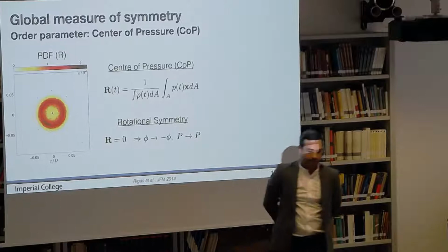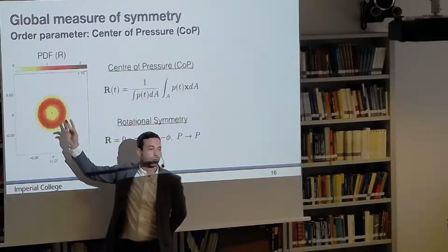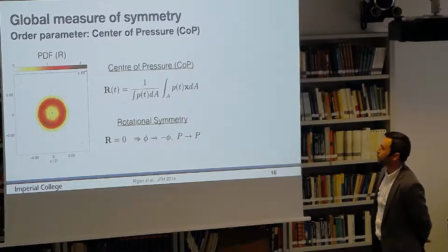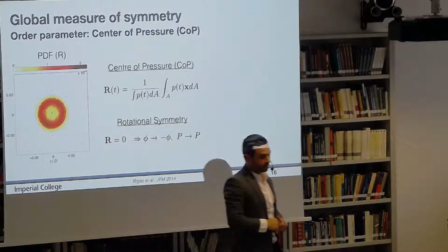And on the left-hand side, I'm plotting exactly the PDF of the center of pressure. So that was the first fascinating result. We saw that instantaneously, the wake never has rotational symmetry. So most of the time it has broken the rotational symmetry, and it evolves at this non-zero center of pressure PDF that looks like a donut. So randomly, the center of pressure is meandering, exploring all the possible azimuthal angles that we have here.